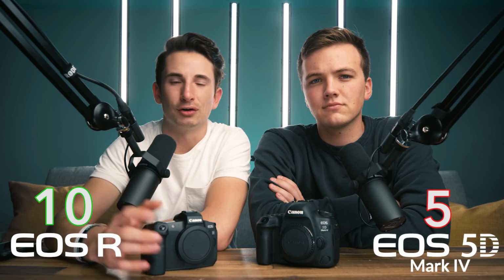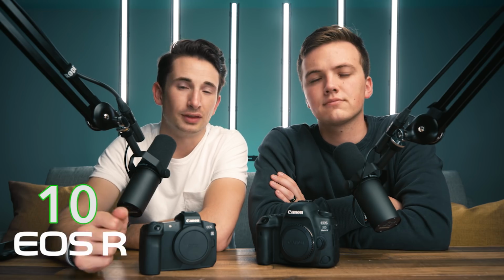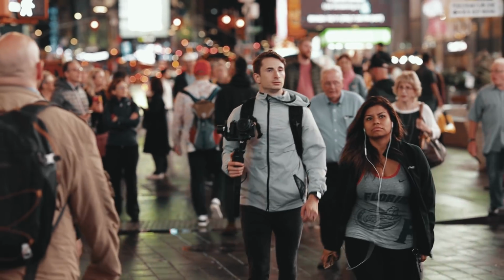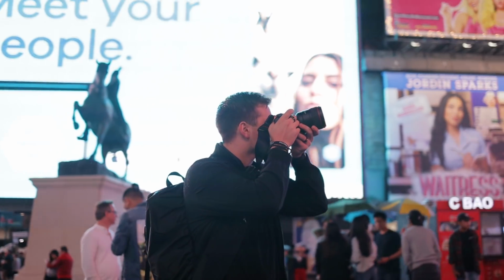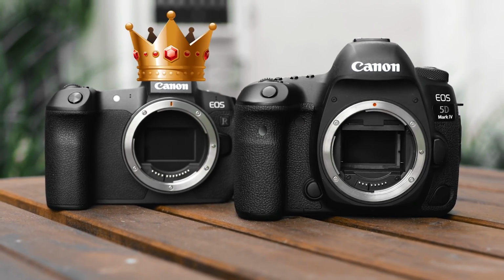All right, finally onto the last category, which is overall image quality. So after adding up the points from the tests that we did, the EOS R is the clear winner, and if we had to choose one of the cameras to be our main camera for shooting video, we'd all choose the EOS R over the Mark IV. But as Parker mentioned, for photographers who need faster frame rates and dual card slots, the Mark IV might be your better option, but for video first people, the EOS R is our declared winner.